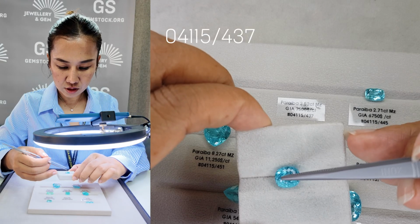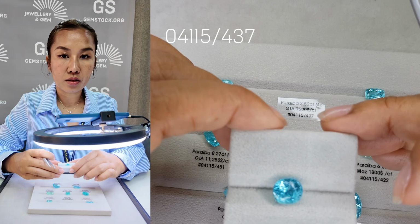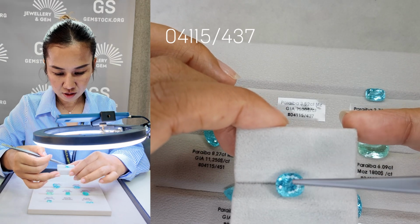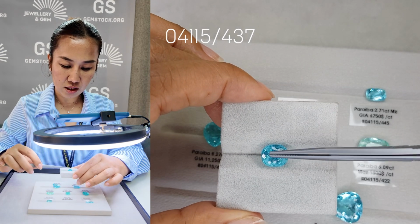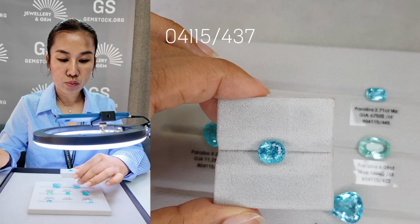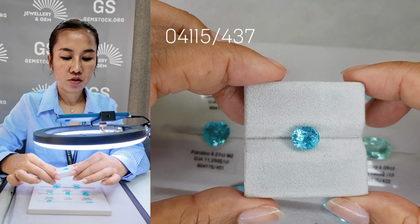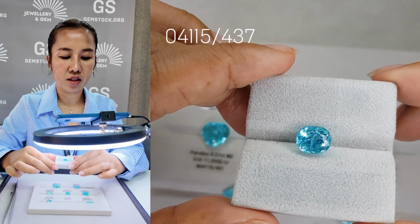And let's talk about the inclusion of the stone. You will see out here, as I talked about the clarity and inclusion of the stone at the beginning of the video, a little natural crack over here, but this one is not a dangerous crack. It's just far from the girdle of the stone, and when you put it on the final jewelry, it will not disturb the beauty of the final jewelry at all. So you will see over here. I will move a little bit closer for you to see the inclusion I'm talking about.